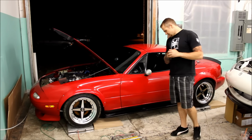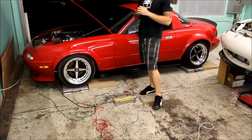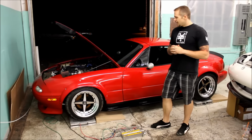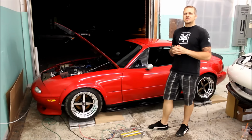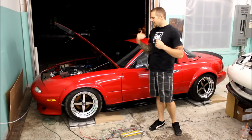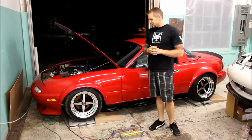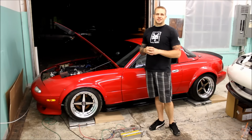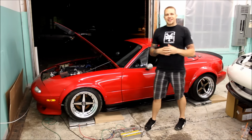But on the scales here, we have 2,272 pounds. So not too bad. I think this is actually pretty close to what the factory weight is. So where I removed weight from the car, I've added weight with other components. But it is what it is. I don't really care. This is just a dick around car anyway. So that's it. That's all that I could weigh.